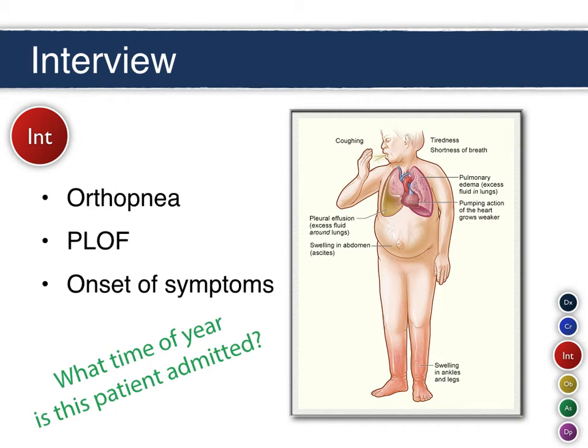What time of the year is this patient admitted? All year round. Okay, especially times when people tend to eat extra salty foods and consume more alcohol. So, around holidays, I sometimes see this, and quite a bit in the winter months as well.